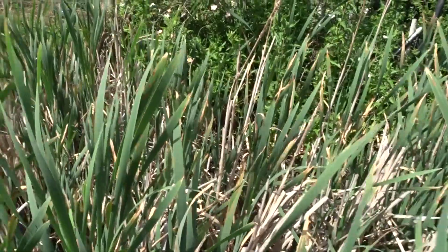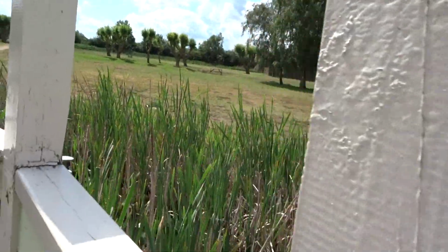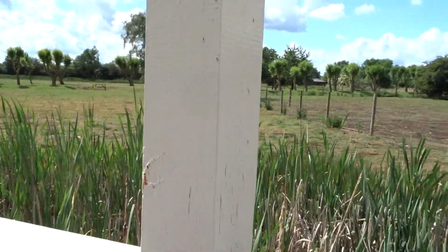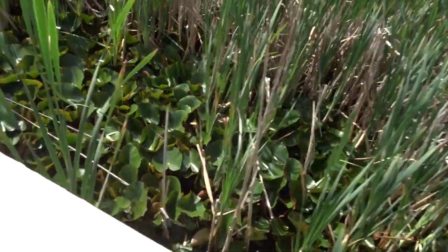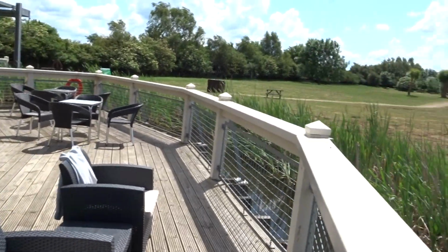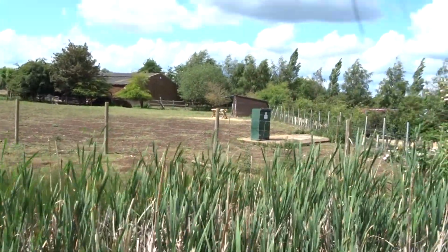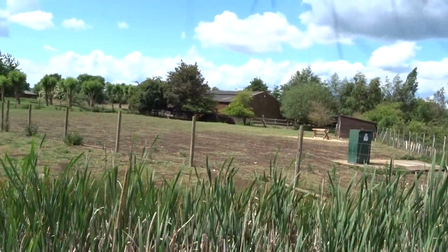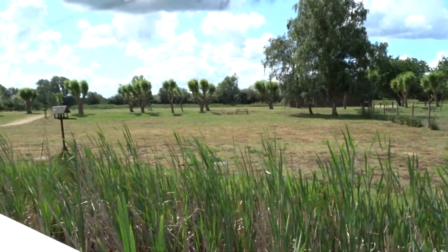Just having coffee and walnut cake. They seem quite excited about the fact they've just found an arrowhead just there. Quite a nice little setting for a coffee. If you're anywhere near this place and you can get here, I'd recommend it. It's worth a visit.